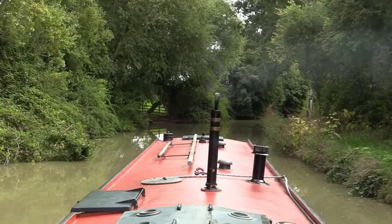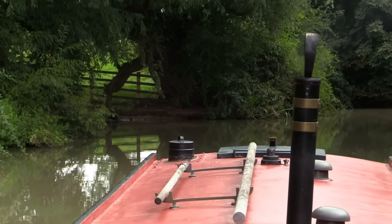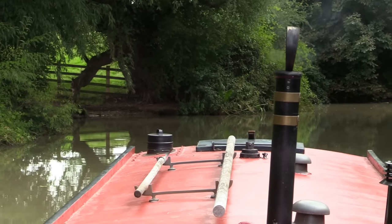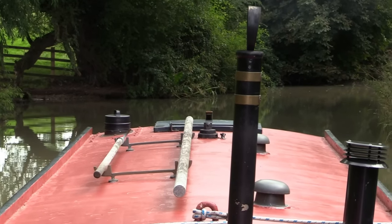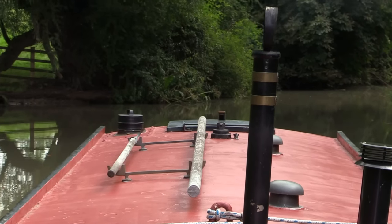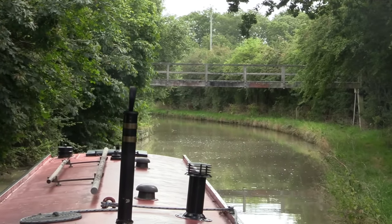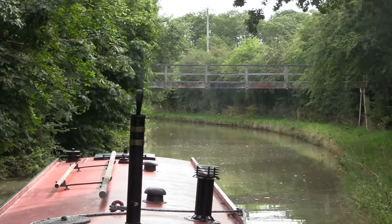A regular comment I receive is what happened to the gangplank which I had in earlier seasons. Quite simply, just before I set off on season 8, leaving Garstang Marina, I realised that since 2017 I'd never used it. And it was just clutter. So I got rid of it.